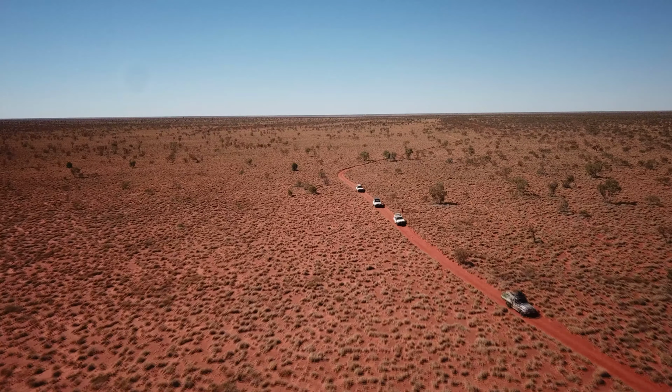Now we're at well 50, and this, when it was new, it was 62 foot deep and supplied 3,300 litres of water, and it refills about 500 gallons an hour.